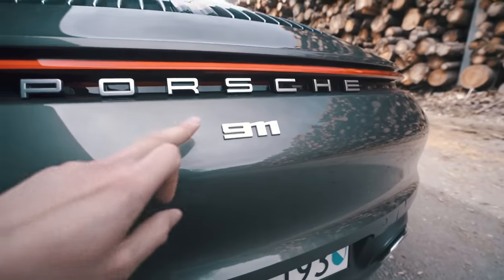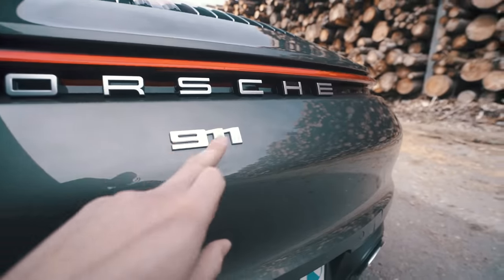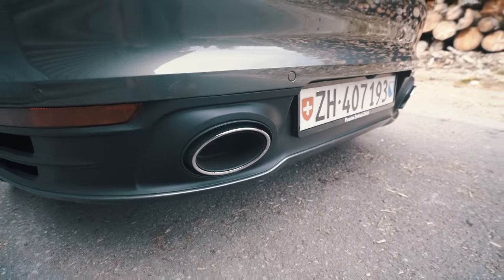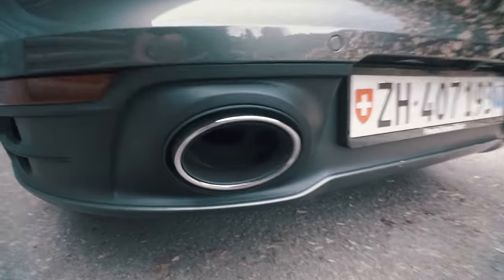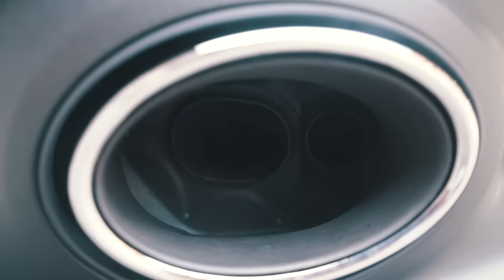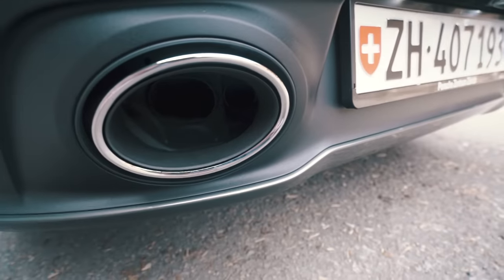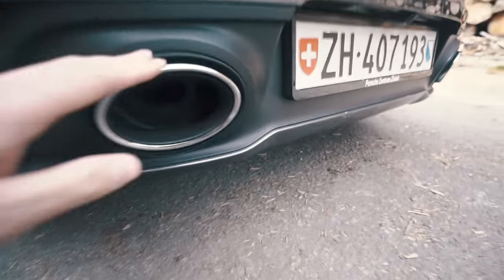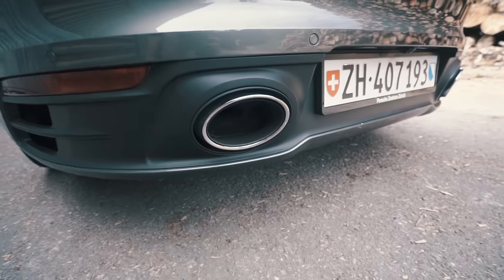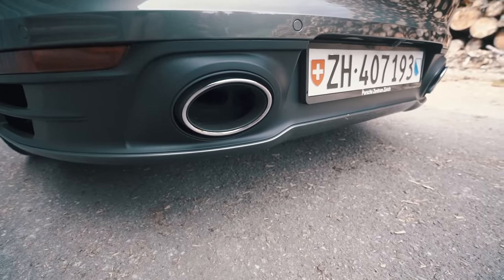He's also opted for just the 911 badge on the back, which is exactly what I would do as well. I think that looks super cool. We have the sports exhaust. I do really like these. I do like the look of them. And yes, they are fake, so maybe you can see inside, which I don't think you can really. They're not exactly fake. I mean, they are real, but they're just not connected directly onto the exhaust. It doesn't bother me. They do look great, and yeah, they do their job at the end.